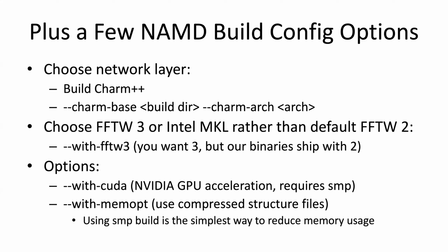Memopt is required for extremely large simulations. Extremely large in this case means on the order of maybe 10 million atoms. The largest simulations that have been done with NAMD are just over 200 million atoms. So that's pretty big. And the problem that the Memopt build solves are, first of all, startup time, because in the normal NAMD system, all of the I/O happens on a single thread. So basically PE0 does all of the I/O, and obviously that becomes a bottleneck.